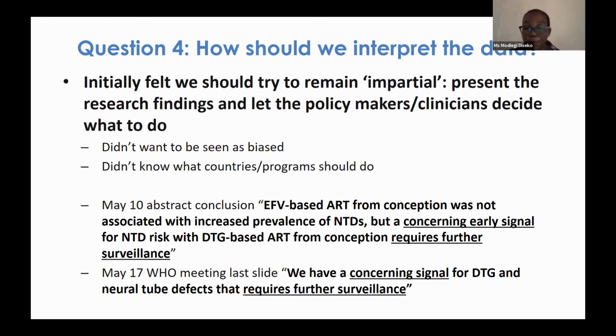The way we messaged this in our first conclusion statement was that we just have this concerning early signal for DTG and NTDs that required further surveillance, and we left it like that. And I think Rebecca will continue from here. Thank you very much.